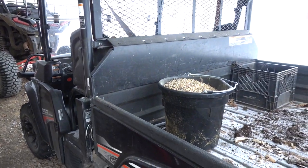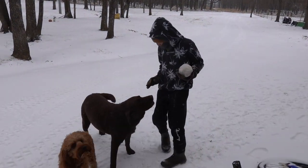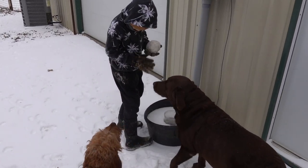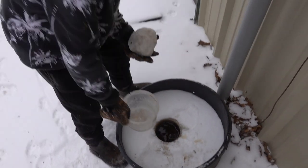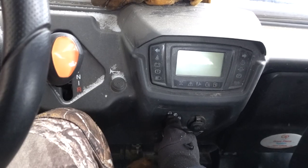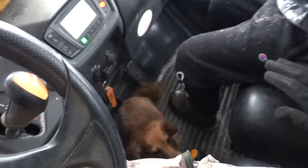We're gonna go for a little ride and go put some feed out for the deer, because when the weather's like this, they don't have a lot of food options. What are you doing? Earl, get down! Water. Looks like an ice fishing hole. Yeah, it does. I bet you don't catch anything in that hole, though. Me too. Come on, Gemma. Come on, get up here.